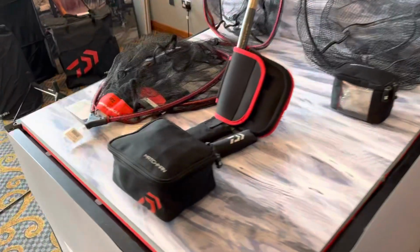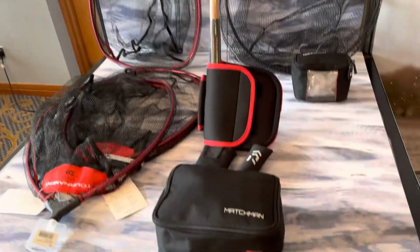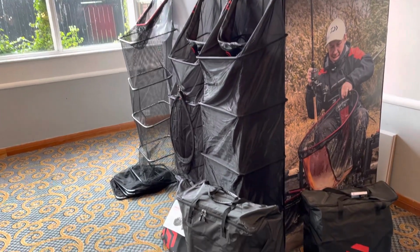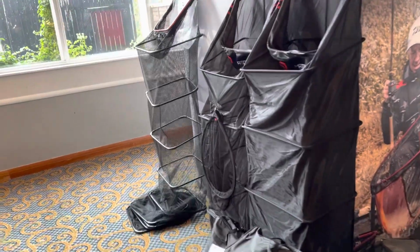Hey, carpets. So there we go. On here, what we've got here. It's a little rod. Keep landing nets. Keep nets. Somebody's put 50p in again. There you go. Got keep nets there. And then we're going to the reels.